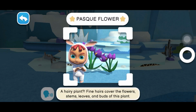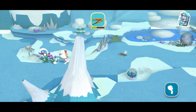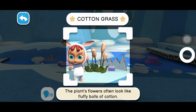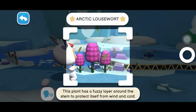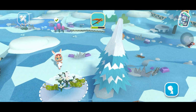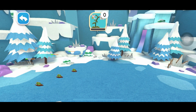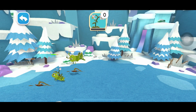Plant? Fine hairs cover the flowers, stems, leaves, and buds of this plant. The plant's flowers often look like fluffy balls of cotton. The plant has a fuzzy layer around the stem to protect itself. Quick! Save the flowers!